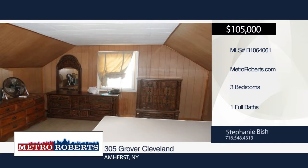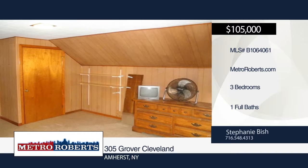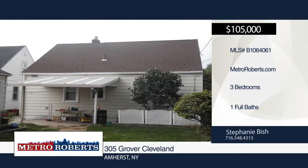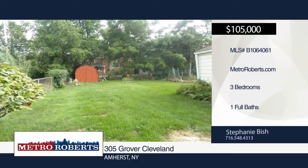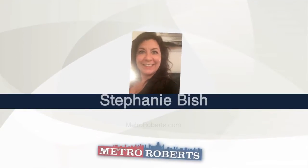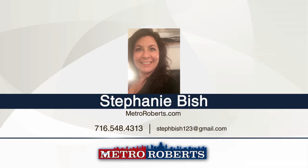Updates include all new windows within the last 7 years, roof complete tear-off approximately in 2007, hot water tank that is approximately 10 years old, sump pump that is approximately 2 years old, furnace in 2015, and new garage door in 2016. This great property can be yours with a call to Stephanie Bish.